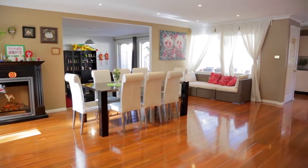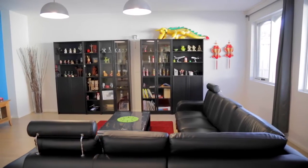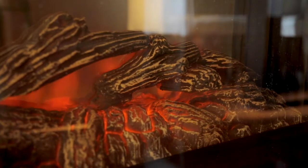As you take your first steps through this home, one of the first things you notice is the abundance of open space and natural light. The home consists of two large living areas with split system for cooling and an electric heater for all year round comfort.